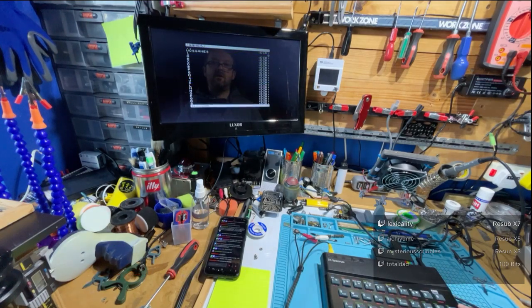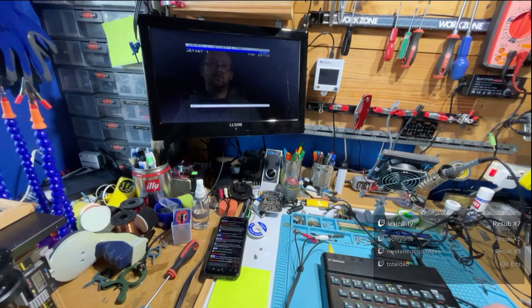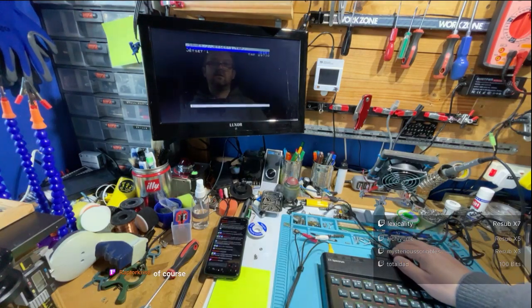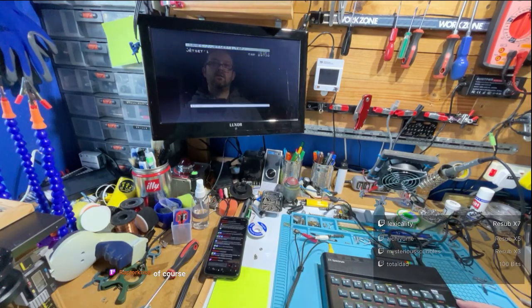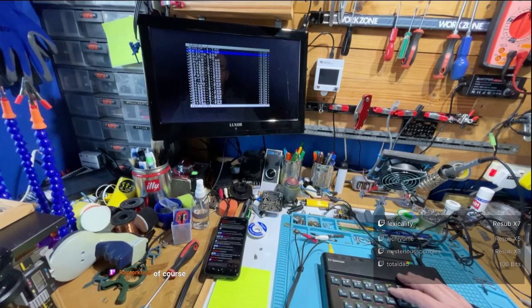off an SD card. So what we'll do is we'll reload Jet Set Willy. Oh, there's tons of them. Because obviously you've got an SD card full of legitimately purchased software, right? I mean, I assume that's it. No, that is not it. Why would you call all of these things Jet Set when they're not the Jet Set thing you assume they're going to be?